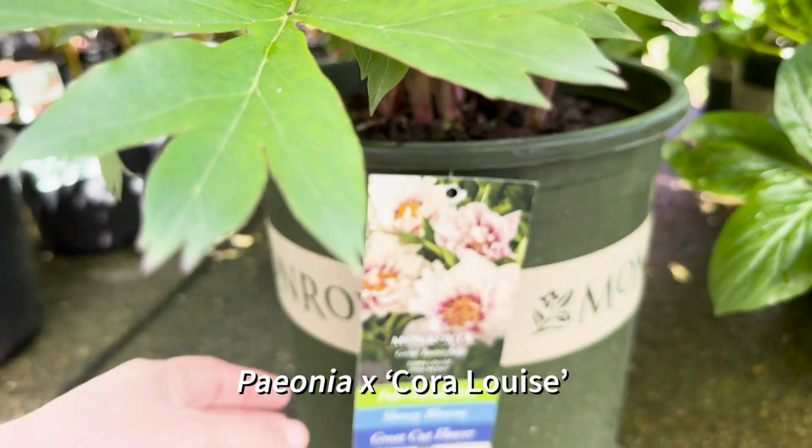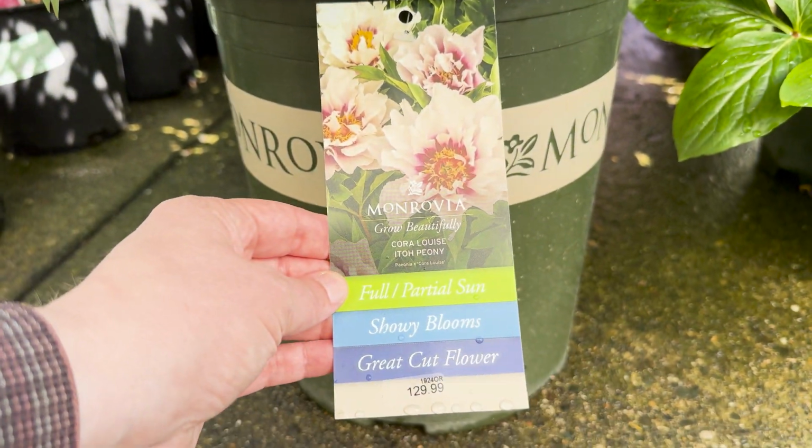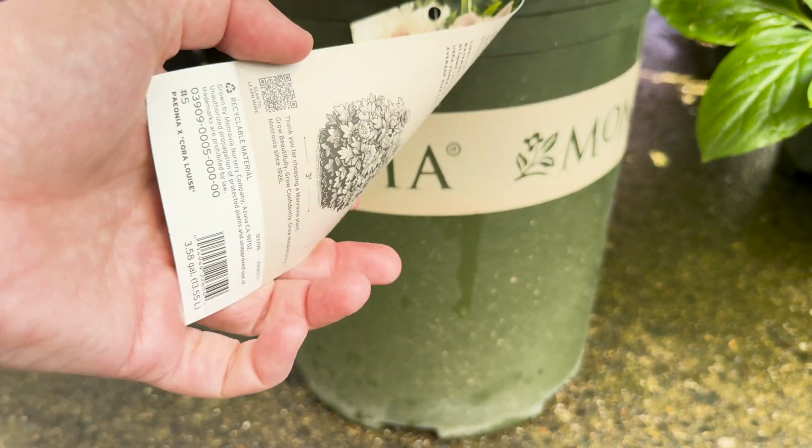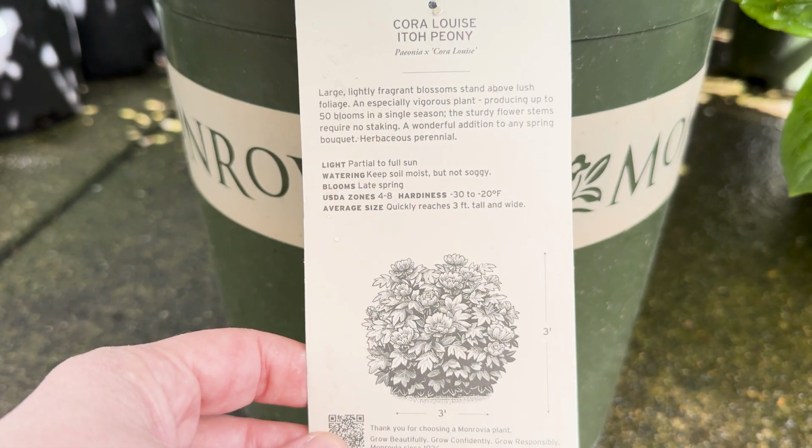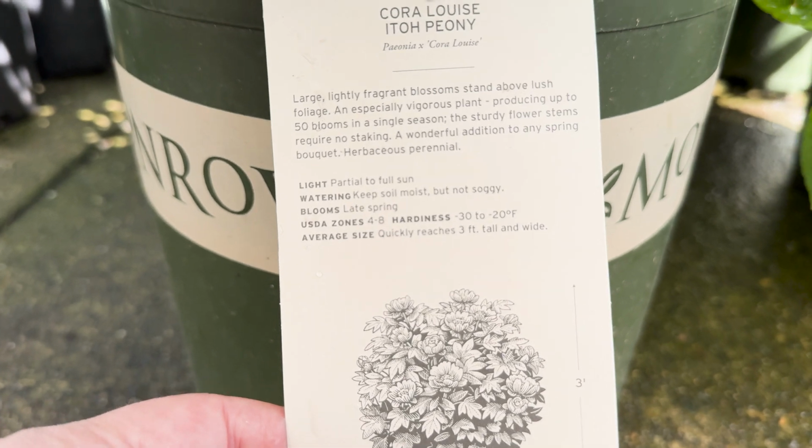But anyways, I have this one planted in my yard. It's never bloomed. I'm on year 3. I grew it from bare root. I think it might be in too much shade, but I don't want to move it unless I have to. So I'm going to give it another year to see if it will bloom.